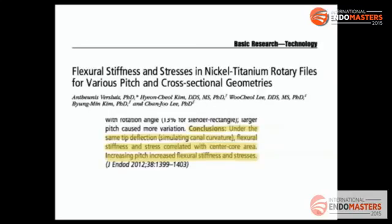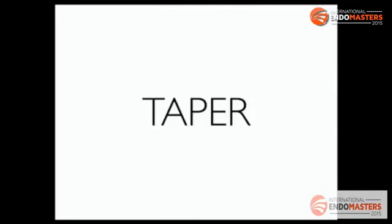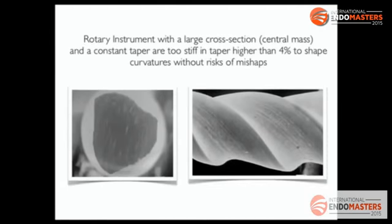We can see this in this article of Versluis. And this is also important because when we are designing a file, we have to think about this important characteristic. We can see here the different files, and when we have the spires really close, the file is going to be more flexible, and when they are further apart, the file is going to be less flexible.